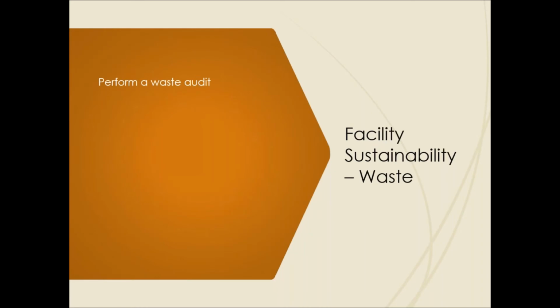One of the easiest ways to quickly improve your tasting room sustainability is minimizing your waste stream. Unfortunately, you don't really know how much waste you generate at your facility until you measure it. Performing a waste audit can help determine how much waste you generate and can pinpoint areas in which you can improve, give you ideas if you have enough waste receptacles, and motivate staff to produce less waste.